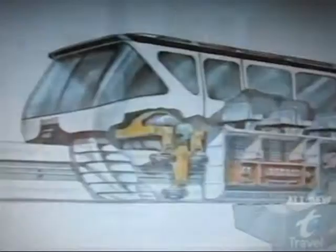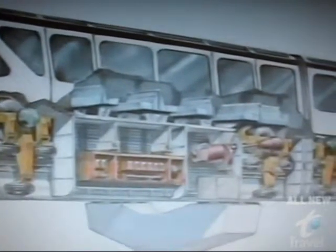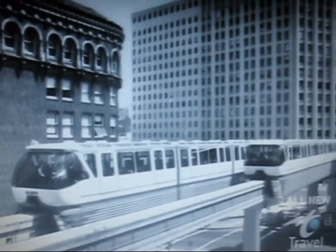The Seattle monorail was built by Allweg for the 1962 Seattle World's Fair. The theme of the fair was 21st century technology. And during the fair, it moved over 8 million passengers.